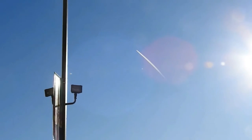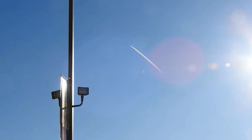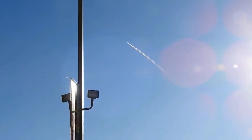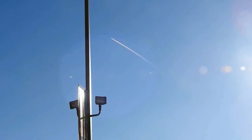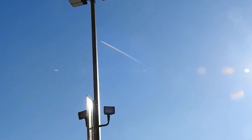Look how slow he's going. Looks like he's going as fast as cars do. Miles per hour. Look how slow he's going. If that.